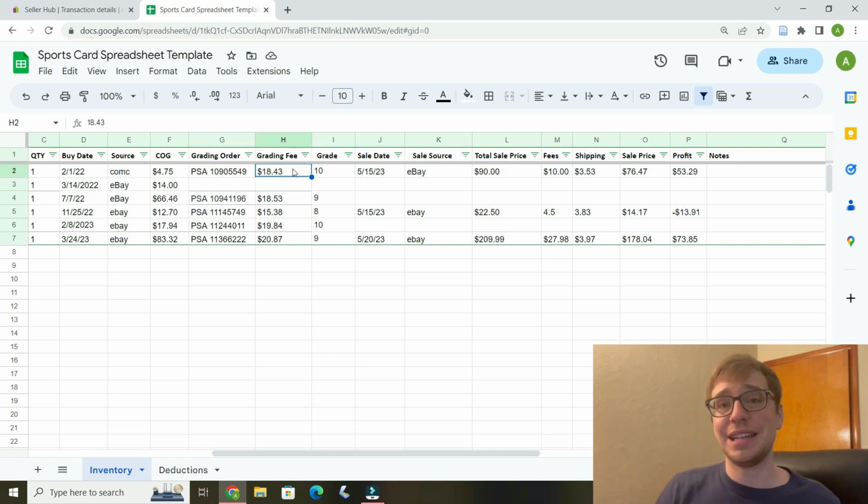Then I have grading fees. So by doing this, I go to the cost that I pay, let's say PSA, after I grade my cards. I divide by the number of cards. So if I end up paying $1,000 and I have 100 cards, obviously that'd be $10 a card. That's just the way I do this.